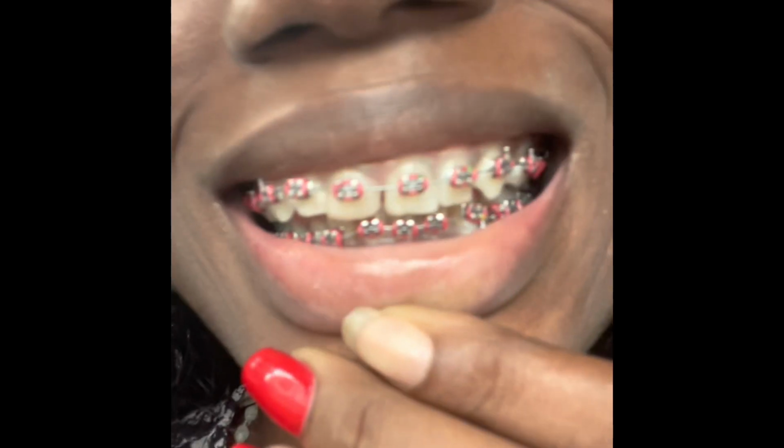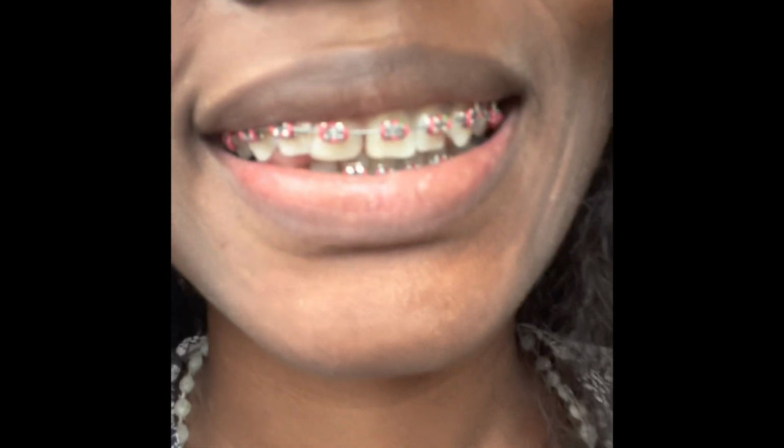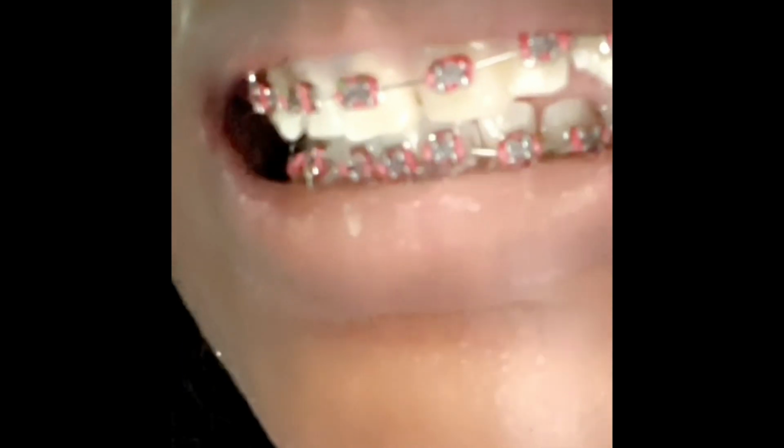So when you want to have braces, please do not forget the rules. You have to go back after you remove your braces for retainers. They put that under your teeth so that once your malocclusion has been corrected, then you can now remove your retainers. So if you want to have braces, you can contact me. I can hook you up with the dental clinic that I use.